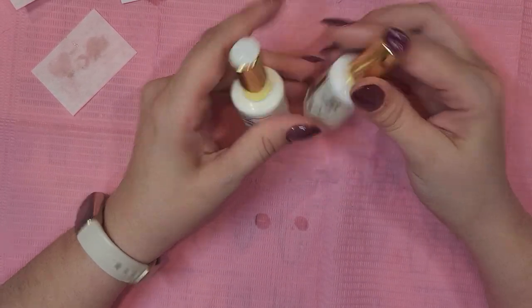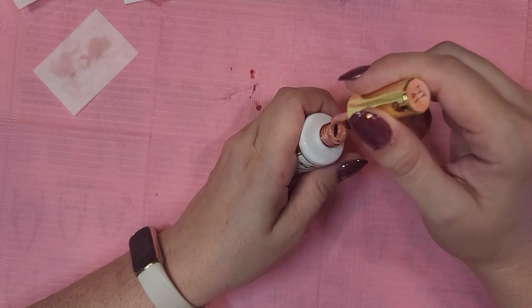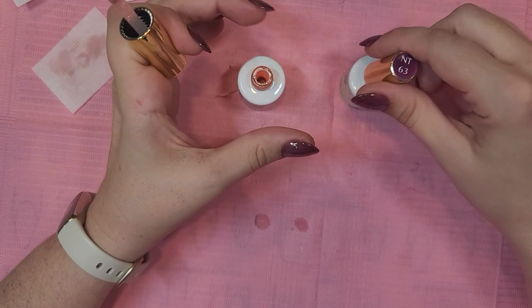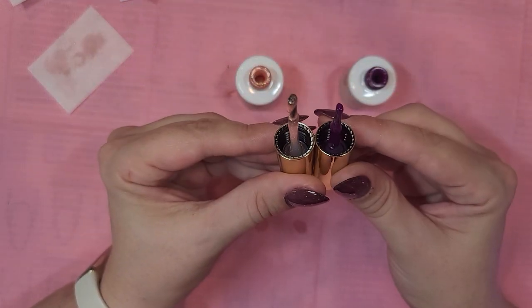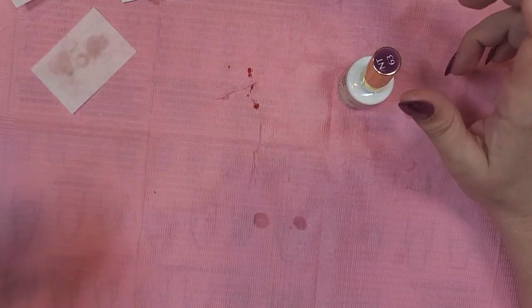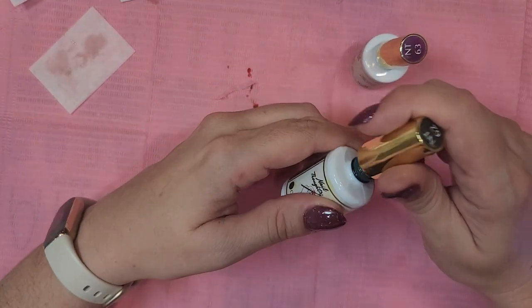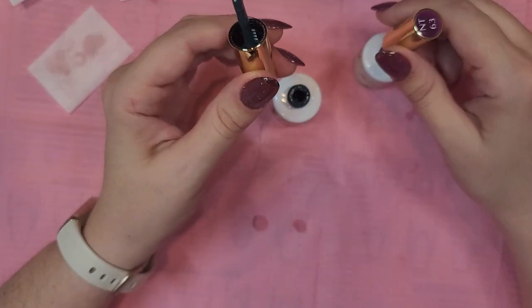The bottles seem the same. Is that like this for all of these? Are all these brushes so short? No, this one doesn't seem as short. So, okay, this might be... Look at how short that brush is. What is going on? I wonder if that's because 62 and 63 come from volume 4, and maybe the volume 4 drop was a shorter brush.